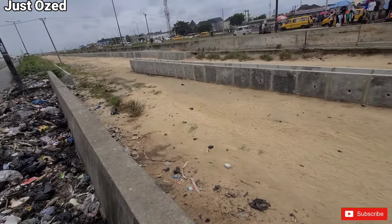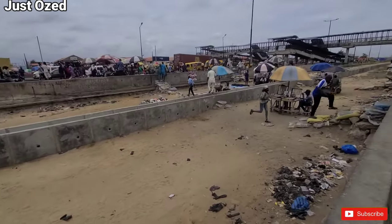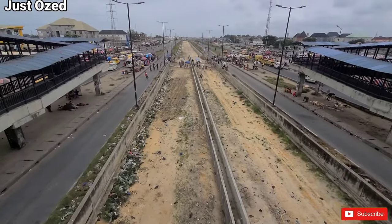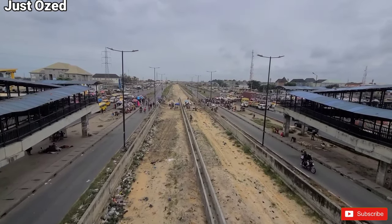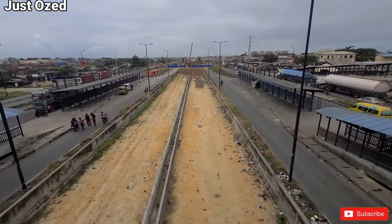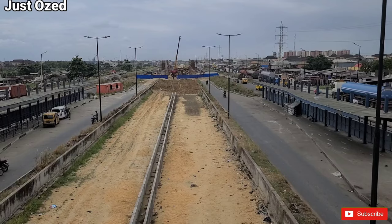This is the Abulado area of the corridor, and this is the amount of progress achieved at that part of the project. We have a pedestrian bridge, fully covered and functional, also a bus shelter at the Abulado area, and this is the amount of progress achieved on the rail track at Abulado. We also have a train station under construction at the Abulado area of the project.